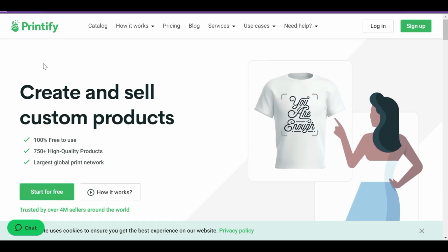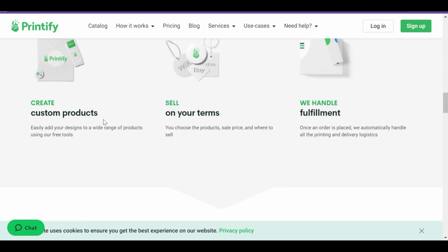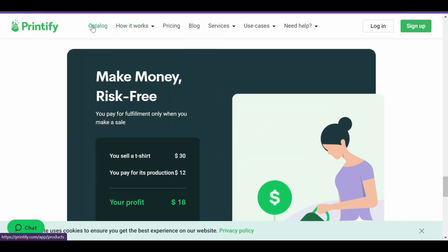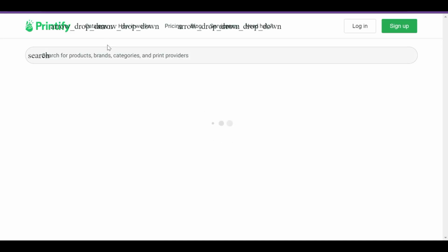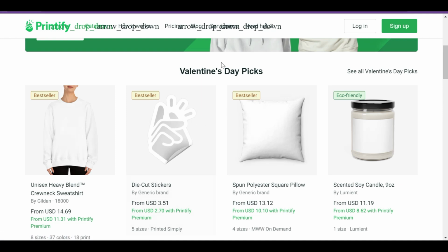So there's a store there, for example. Now you can start up an account for free, which we'll show you how to do shortly. You can start it for free. Again, 4 million sellers are using it across the world. But if we go down and have a look at the actual catalog, you can see the different products they've got.